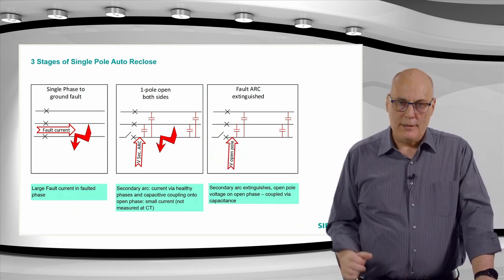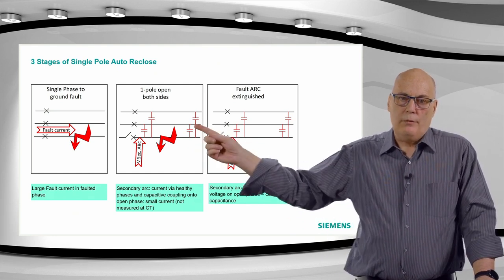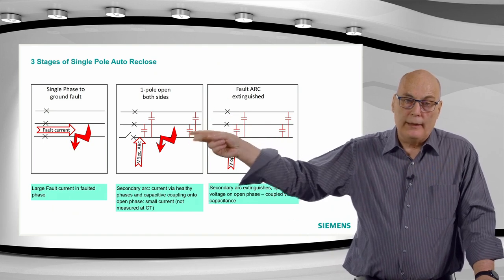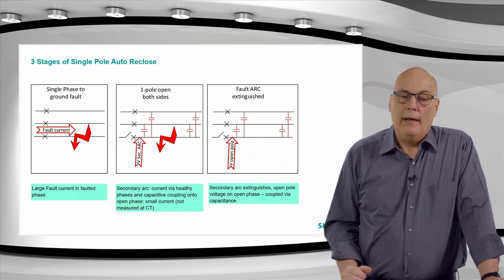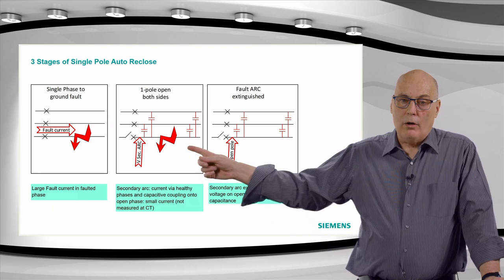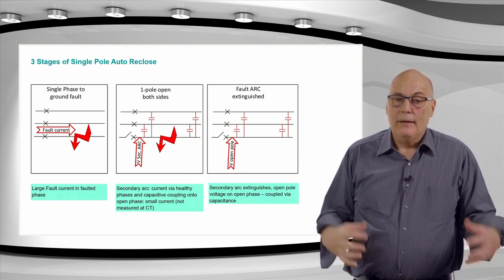Then you are in this middle condition. And this is very interesting because now you can see I drew the capacitances in here. The healthy phases, the top 2 in this case, will couple via capacitance to the open pole, where both sides are open, and there will be a continued current flow via the arc. So remember, the arc was there from the fault condition at the beginning, ionizing the air.